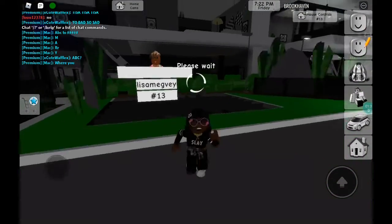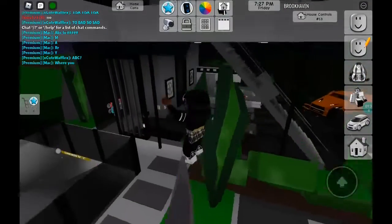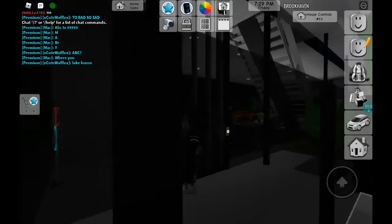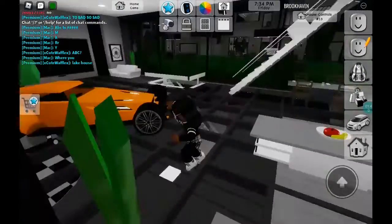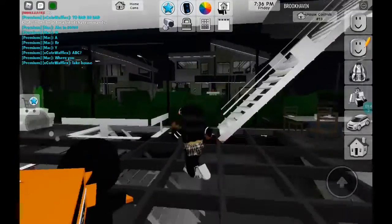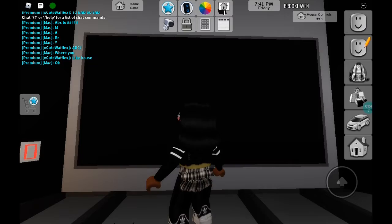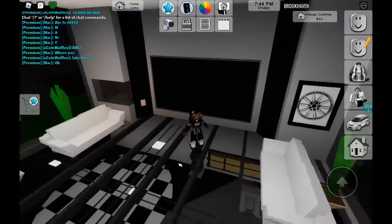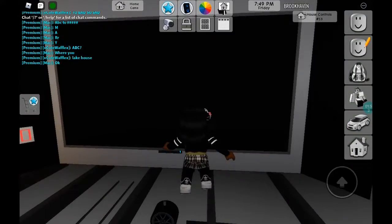So guys, let's take a closer look. This is the door. And over here, there's an awesome car. Hey, that's the bear. And over here, I'm gonna go up there too. And over here, there's a big, large screen TV. It almost looks like a cinema TV, guys.